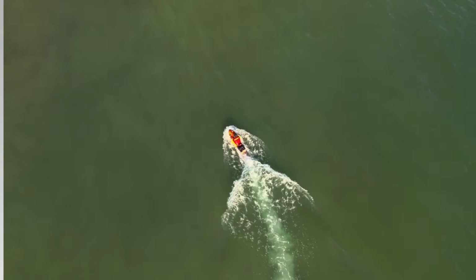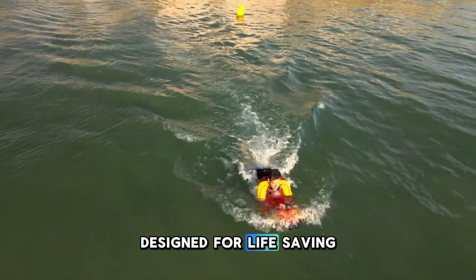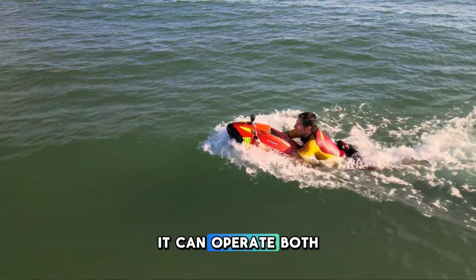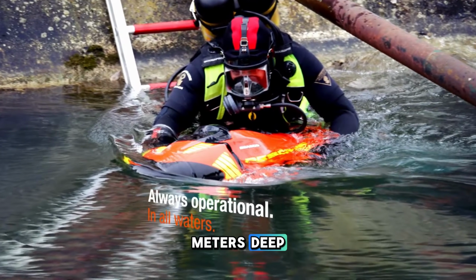Seabob Rescue. The Seabob Rescue is a cutting-edge watercraft designed for life-saving missions. It can operate both above and below the water, diving up to 40 meters deep.